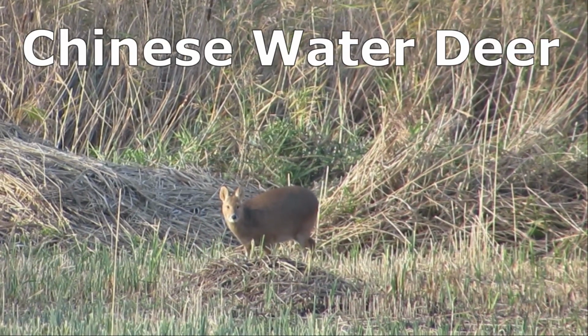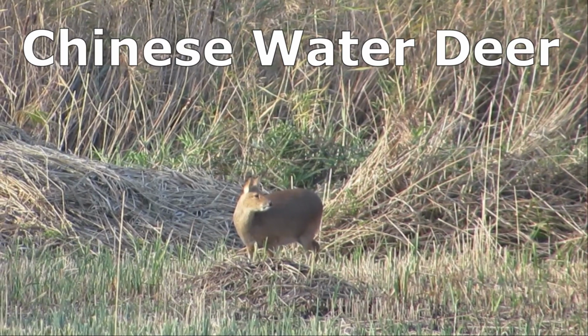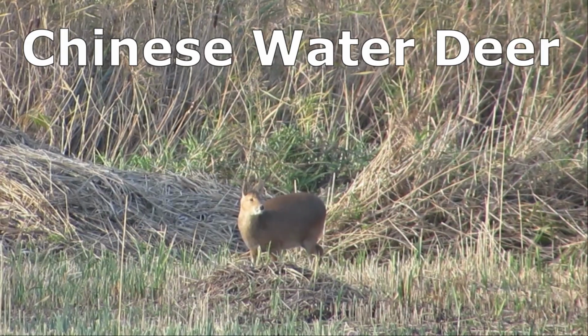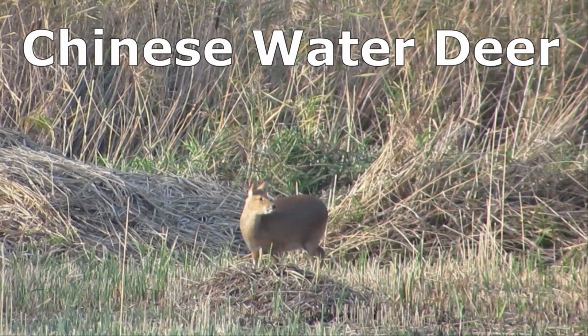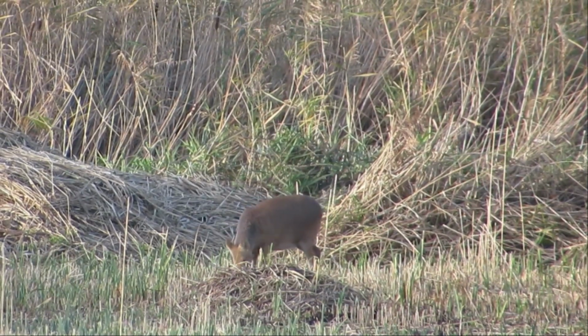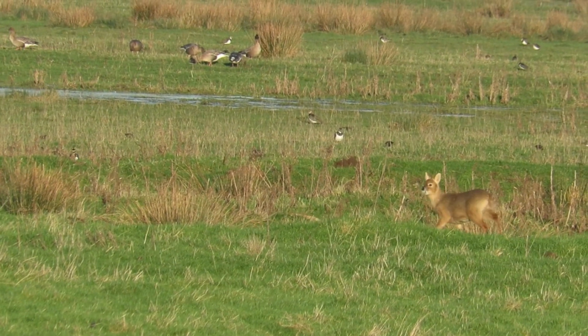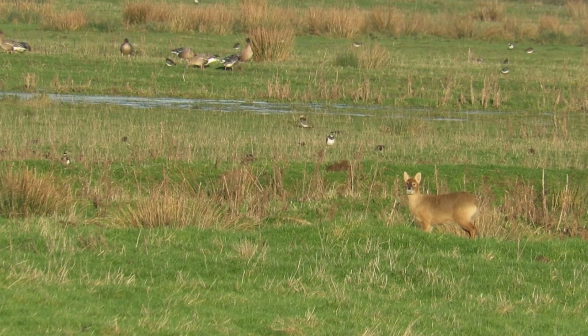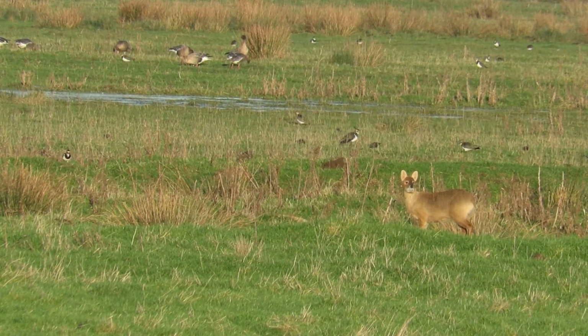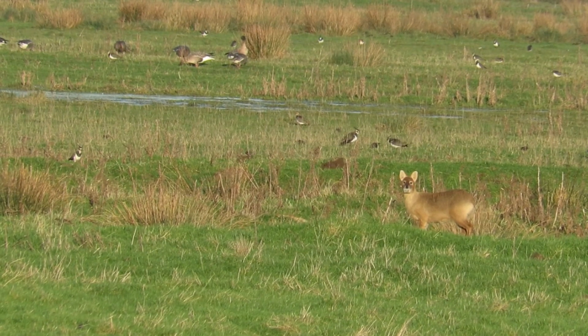Chinese water deer are slightly larger than muntjac and grow to around 55 centimetres at the shoulder. As their name suggests, they aren't native to the UK but have been introduced throughout southern England since the 1930s. In their native range, Chinese water deer have suffered a drastic decline over the past century, and it is now thought that more than 10% of their global population can be found in the UK.